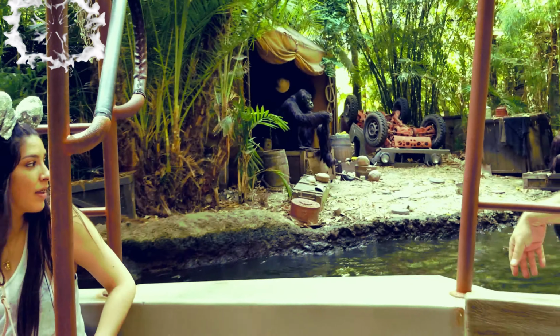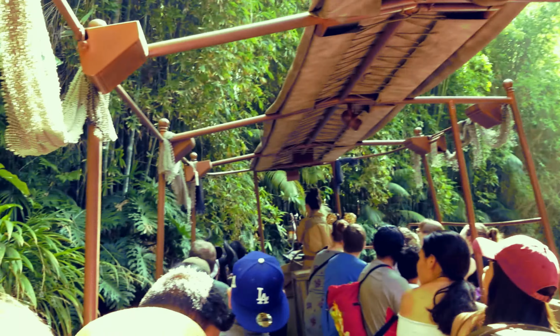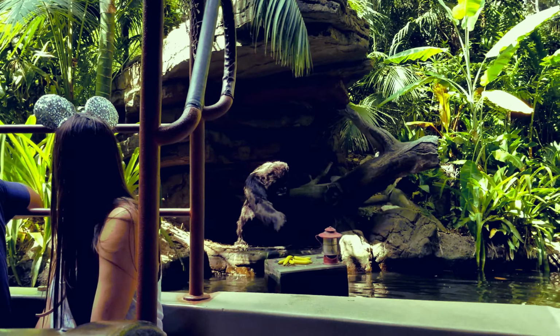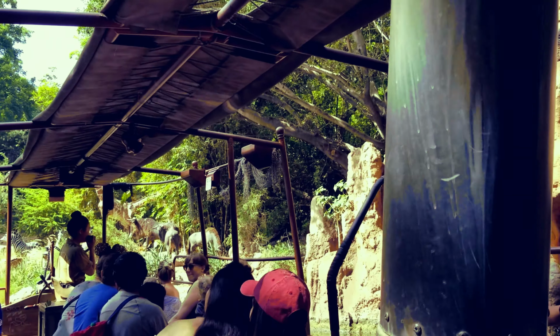Okay. Well, over here on the left-hand side, these are the low viscous plants. They look higher. Those are the high viscous plants. Yeah. Up ahead is the beautiful Schweitzer Falls, named after Doc. Don't worry about it. They're dark brown zebras.